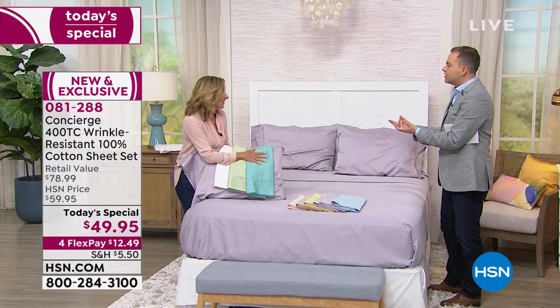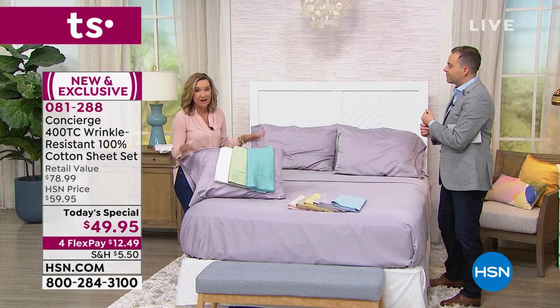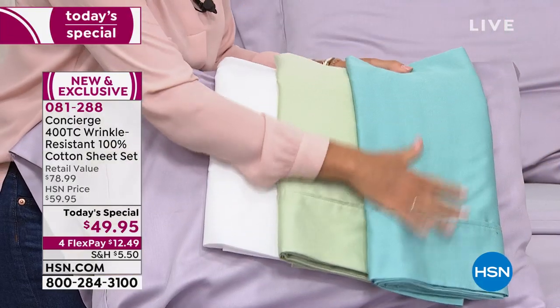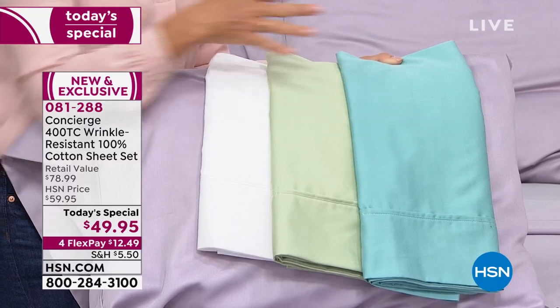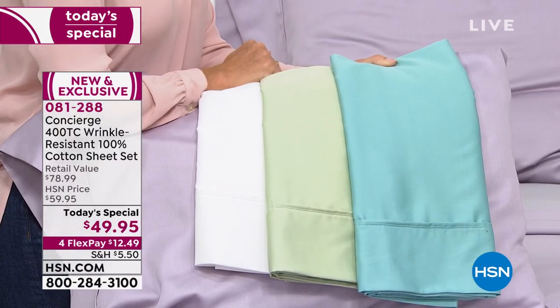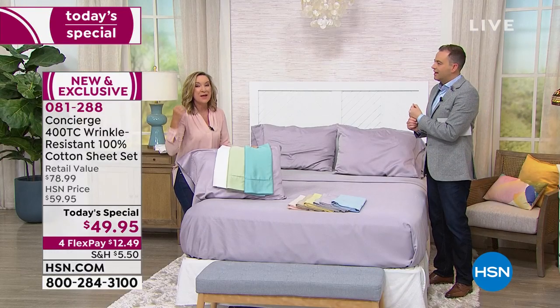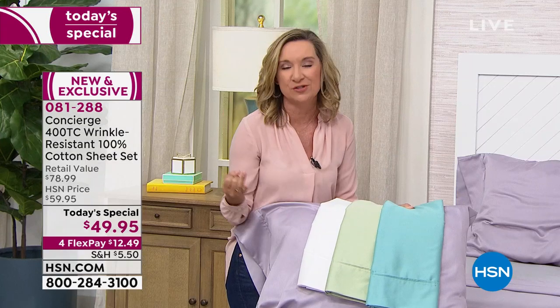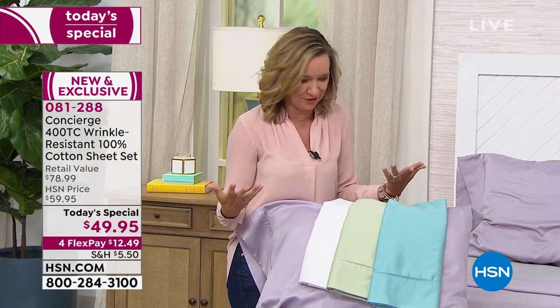Exactly. So I own these sheets. I've been sleeping on them. I love them. I washed them and I was amazed. These are actually treated during production with a wrinkle resistant property. And they're 100% cotton. That's huge. So they're easier to care for, but they're still that all natural cotton that we love because it's breathable, because it's durable, because it gets softer and softer the more you launder it.